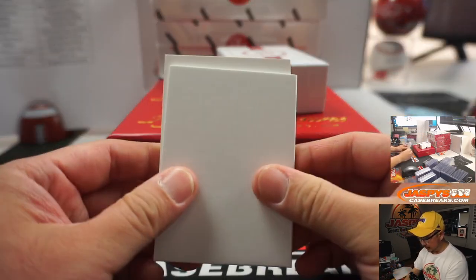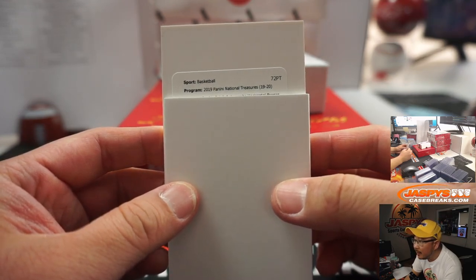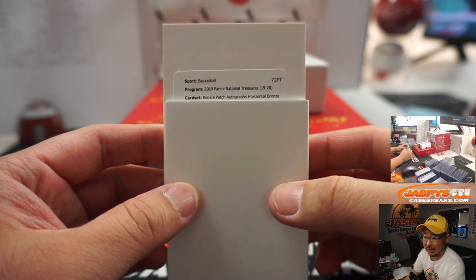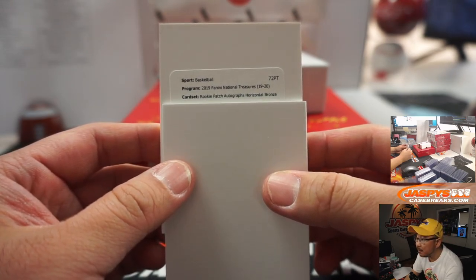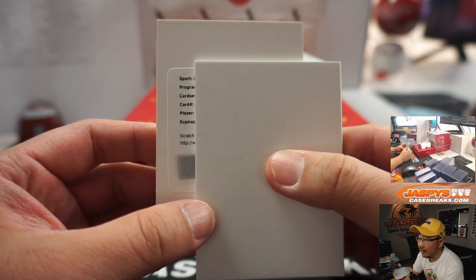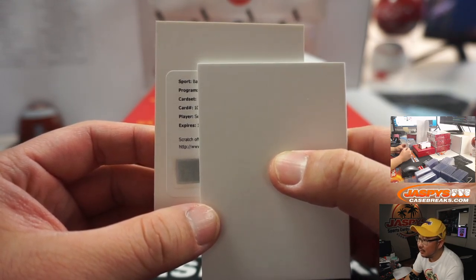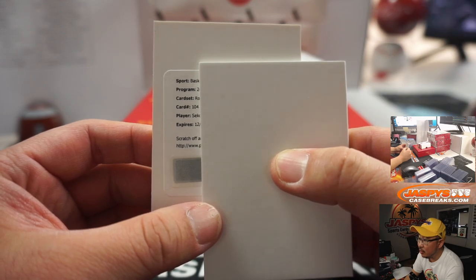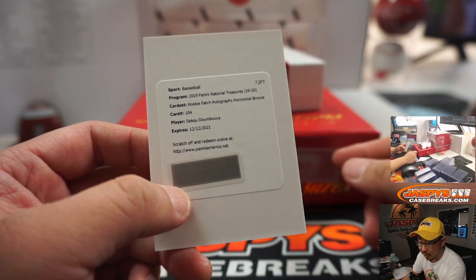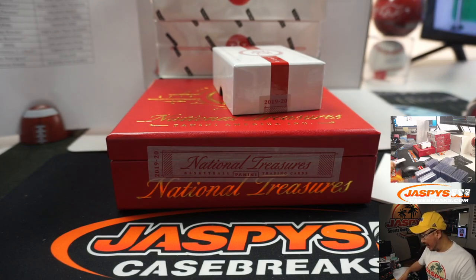All right, the redemption. Rookie patch autographs, horizontal bronze. A lot going on here. Card number 104. Player. Z? J? No, S. S? E? Sekou? Sekou Doumbouya? Nice. Rookie patch autographs, horizontal bronze. Sekou Doumbouya going to Raymond Lubis, who picked up the Pistons straight up.